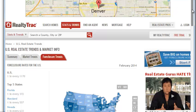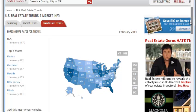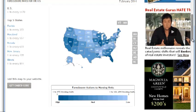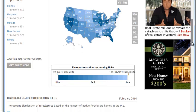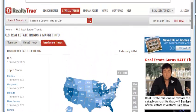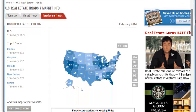Okay, so let's scroll down. As you can see, the top 5 states that have the most foreclosures: Florida, Maryland, Nevada, New Jersey, and Illinois. And then it gives a grid as far as the foreclosure density. Even if you're low, you can still make some money. This means there's not as many people that live in that area. Okay. All right. So really quick, let me show you where you go from here.